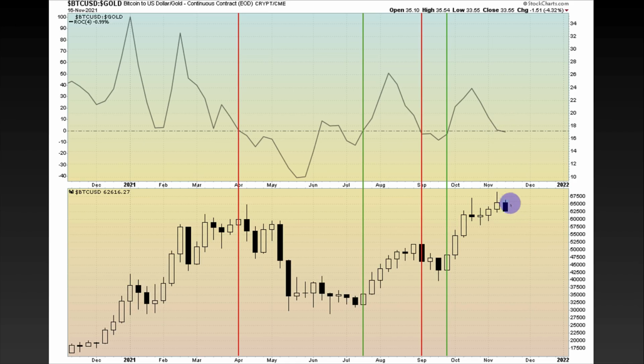So it's just something that you want to still be careful for. You can have a stop loss below this candle. You can have a stop loss below that candle if you want to protect yourself. Because if this starts turning up, then this is going to start turning up too as well.